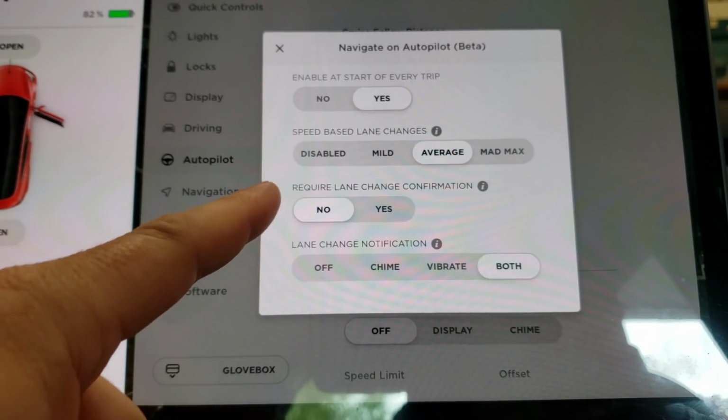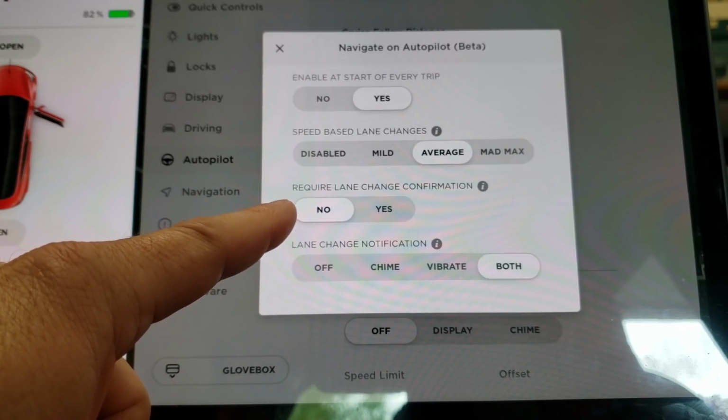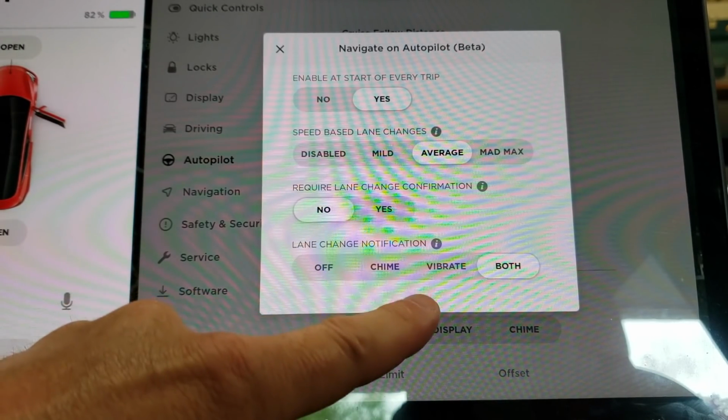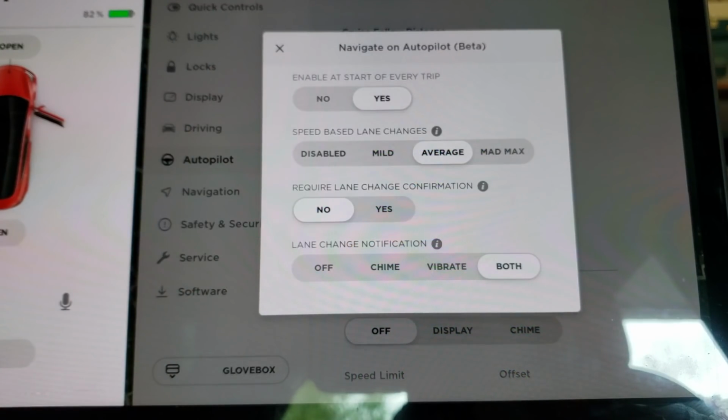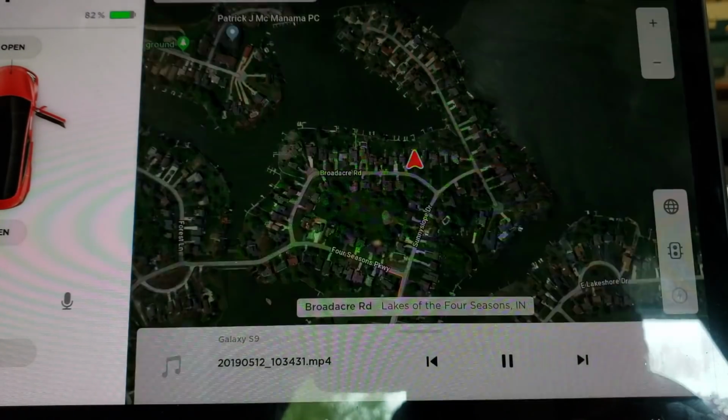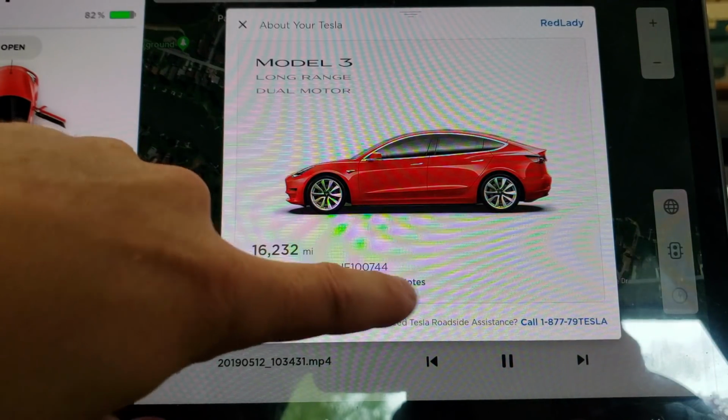So there you are. So we are not confirming the lane change, and we want to have the notification either chime or vibrate. I have it to both. I sort of like that setting. So that there, folks, in a nutshell, is how to make sure that the car is set up for navigate on autopilot without lane change confirmation. All right, so let's go back into the details of the release notes.